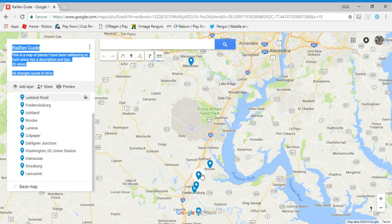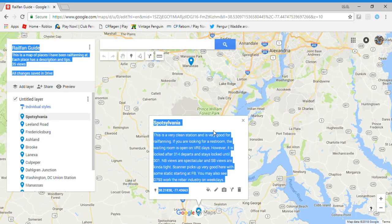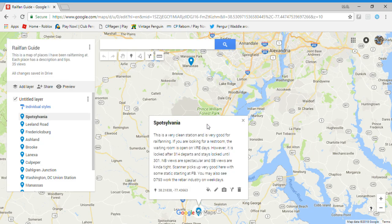What spot am I going to go to? Do I need to stay out of people's way? I mean, that's everywhere that you need to stay out of people's way. Are there a lot of shops? Are there any restrooms? Like Spotsylvania, even though they lock it up on the weekends, which is kind of dumb. But, are there a lot of trains? Because if there's not a lot of trains, do I want to go here?